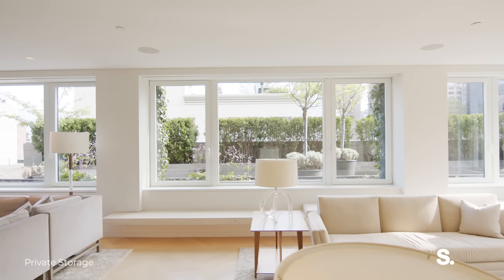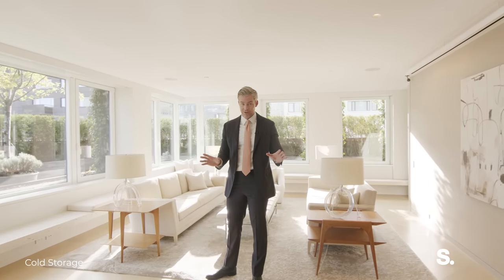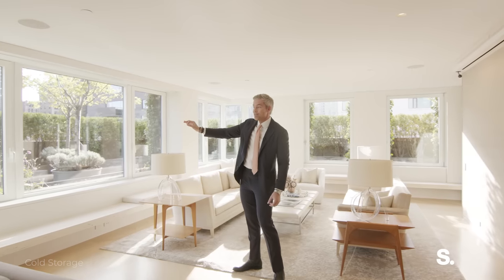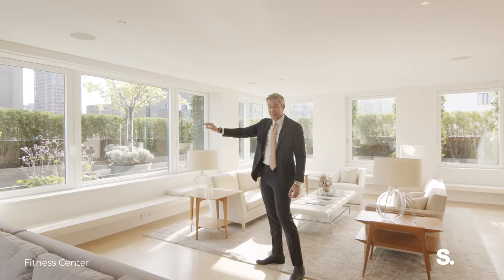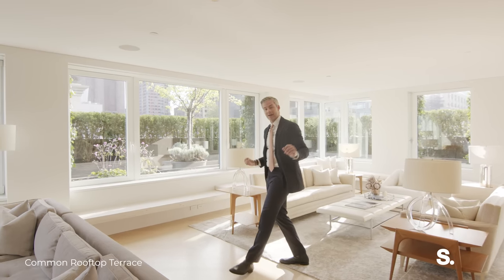So right now we are in the great room. Now there's multiple living rooms, there's lots of space. It's nearly 5,500 square feet of interior space with nearly 1,500 square feet of exterior space in this incredible apartment at 37 Warren. So this is space one.